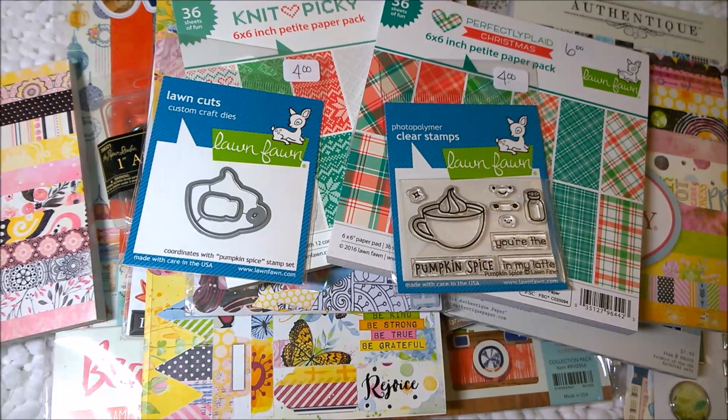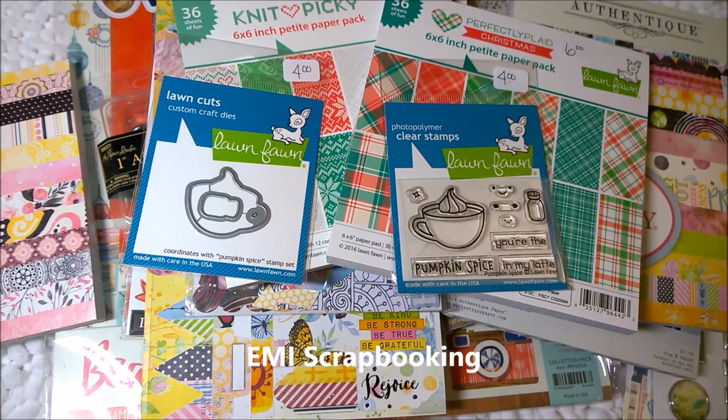I took a work trip to Atlanta, and I had just about enough time to stop at my favorite scrapbook store to pick up a few goodies, and then I had Hobby Lobby. So let's just dig in and I will show you everything I got, and I'll show you the items that I got from the scrapbook shop. It's called EMI Scrapbooking. And if you are in the Atlanta area or around Cumming, Georgia, it's a little bit north of Sandy Springs, which is north of Atlanta, you should definitely go in there and give her shop some love.